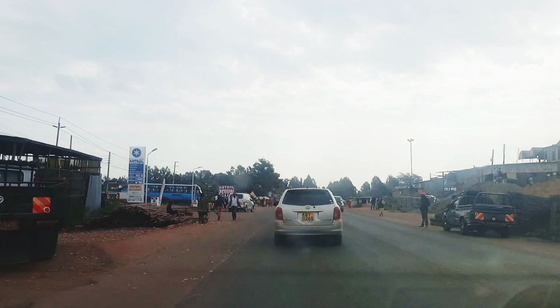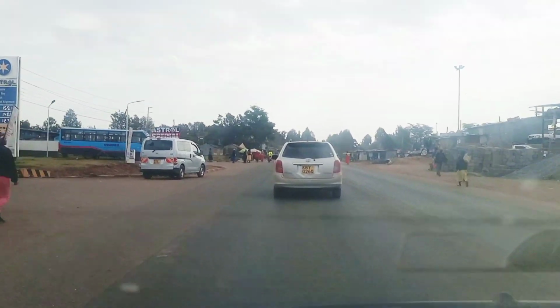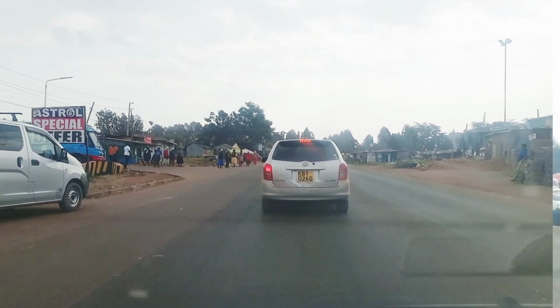Some of the neighborhoods along this stretch include Ruaka, Runda, Dagoretti, Mirema, as well as Kahawa on the southwest end and Ruiru on the northeast end.